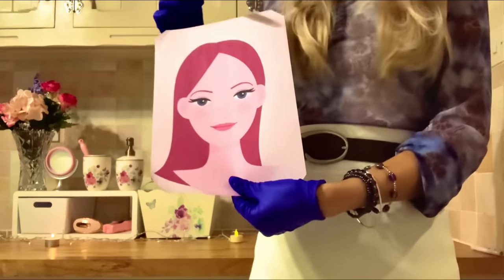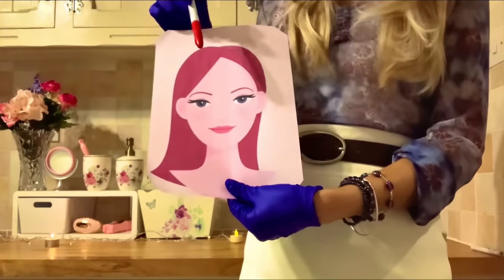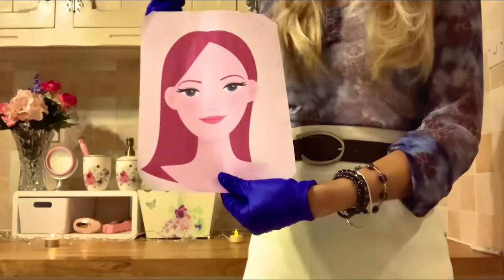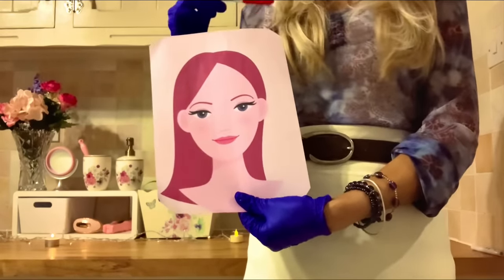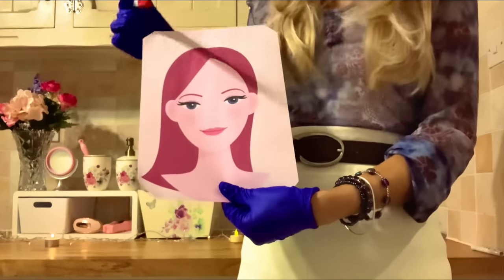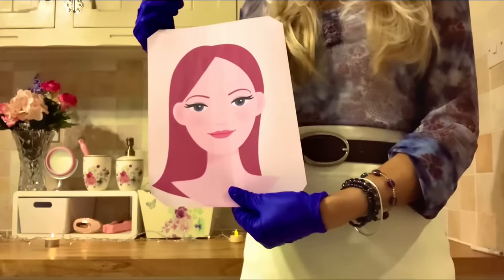Your skin generally is very clear. I'm not noticing any post-inflammatory hyperpigmentation. You don't have any other skincare conditions that we would typically look for, so there's no rosacea, there's no melasma, and I can't see any eczema, okay?